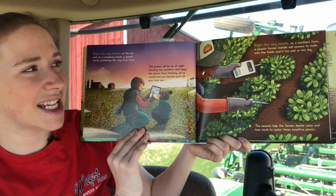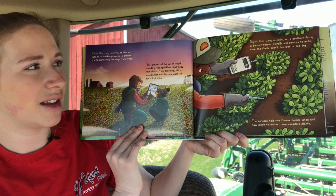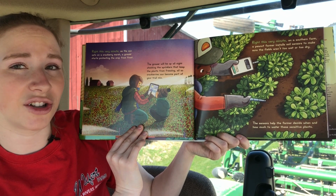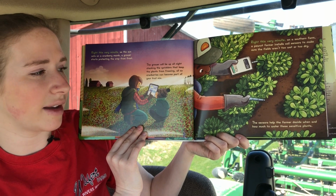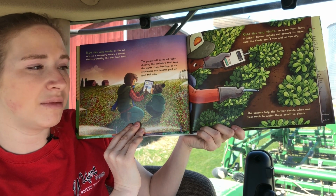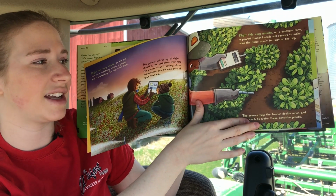Right this very minute, on a southern farm, a peanut farmer installs soil sensors to make sure the fields aren't too wet or too dry. The sensors help the farmer decide when and how much to water these sensitive plants.